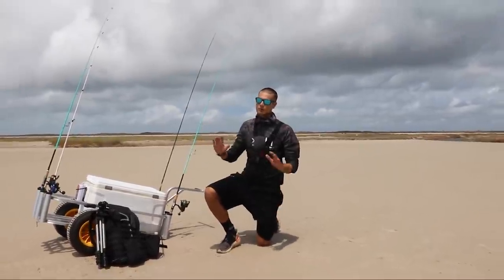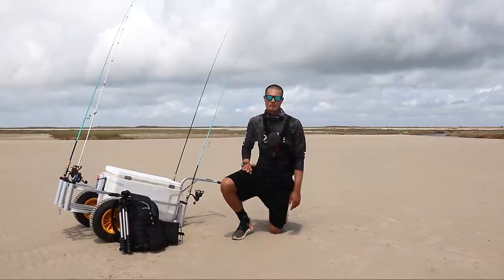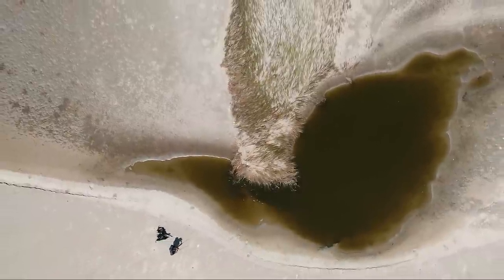Behind us, we have one of the craziest fishing spots. We have naturally occurring saltwater ponds. There's one problem with them. They're drying up right now, and there's just crazy fish inside of them.